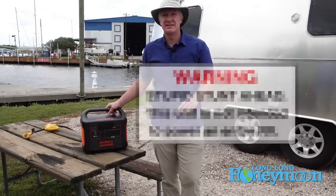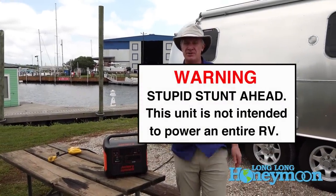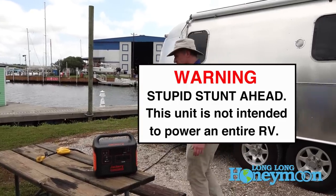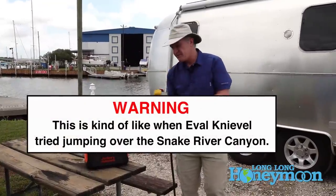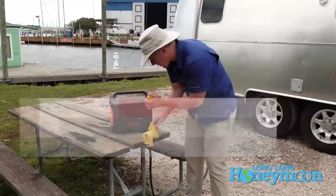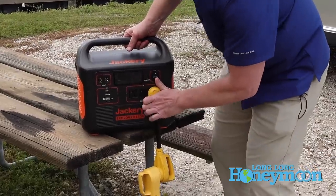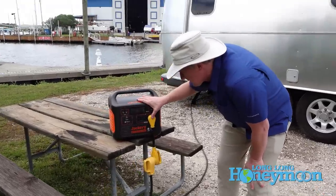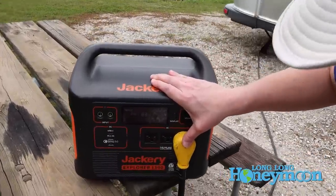All right, guys. Although this unit is not intended to power an RV air conditioner, I know you'll be curious to see how it fares. So why not? We're gonna hook up the Jackery to our RV, and you'll see I have a 30 amp to 20 amp dog bone here. And I'm gonna plug up the RV and hit the display, and then we're gonna kick on the air conditioner and see what happens.